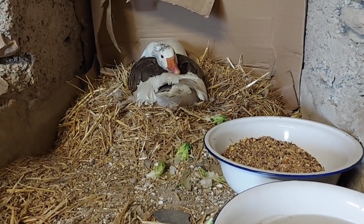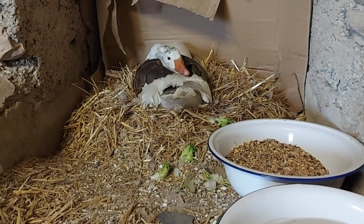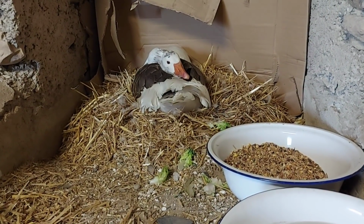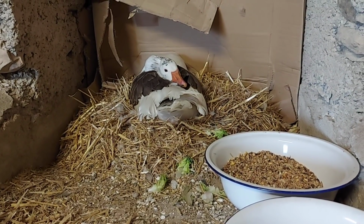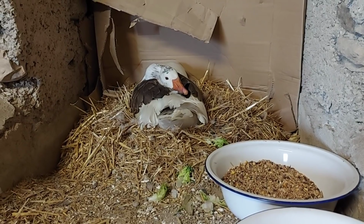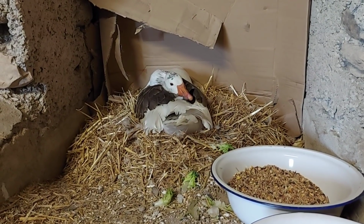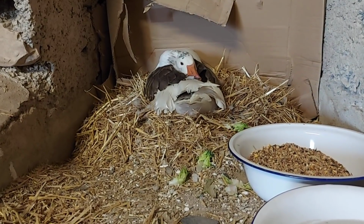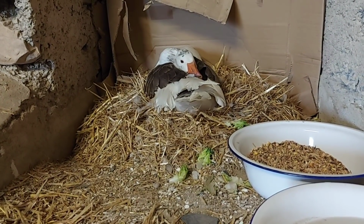Mildred's made herself a lovely nest in the chicken house. She's expecting a baby. So give that about 5 weeks. Hopefully there'll be a little gosling. I must say it's a lovely nest she's made. Beautiful Mildred.